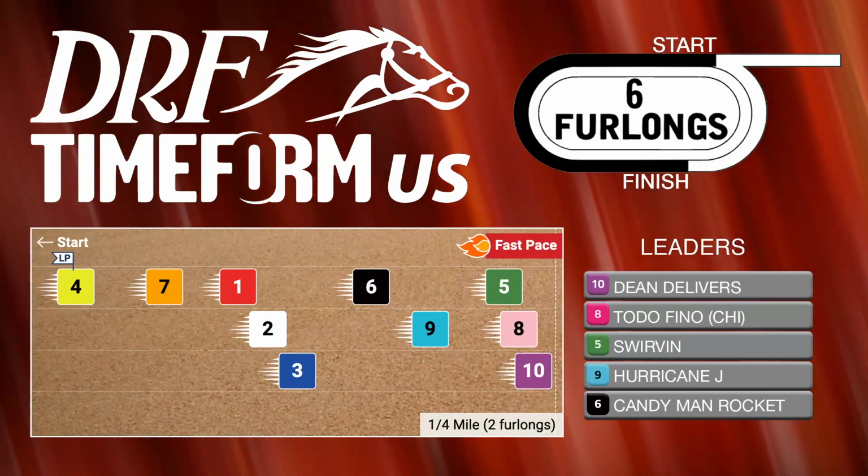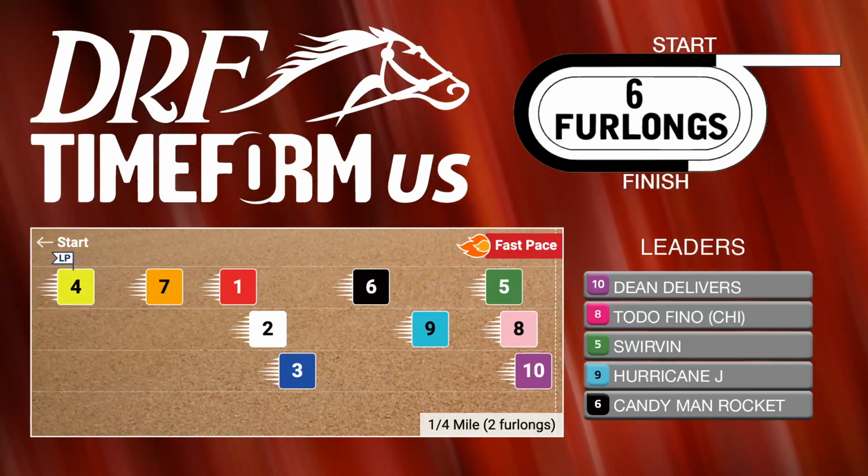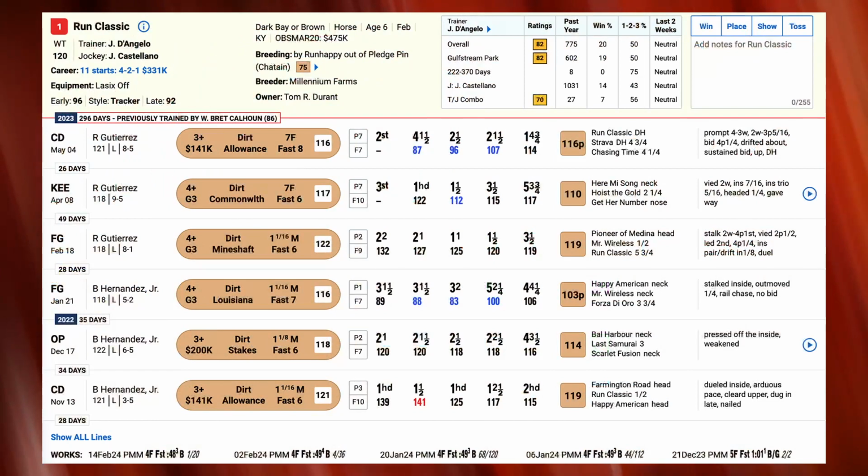Well, let's go through this field, mostly in post position order, beginning with the number 1 Run Classic. And this horse is sort of an enigma in this race because he's coming off a layoff since last May, going out for a new barn for the first time in Jose D'Angelo, where he was formerly with Brett Calhoun. And this is a horse that definitely has quality from a pure ability standpoint. You could make the argument that he's one of the most talented horses in this race, but is this just a starting point off the layoff? Because 6 furlongs feels like it could be a little short for him.